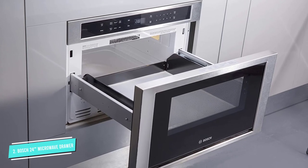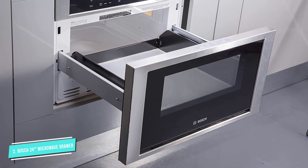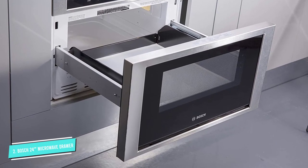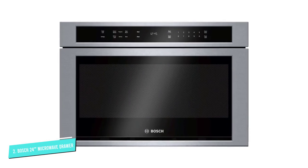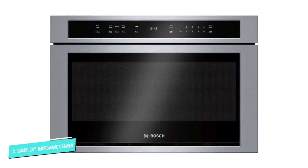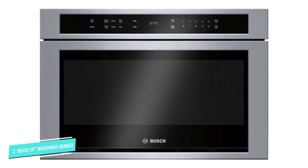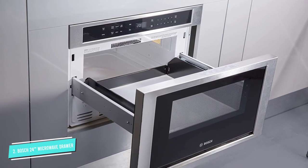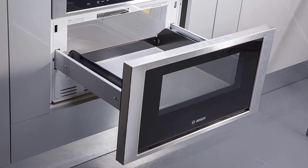this appliance also has 10 power levels that you can control for a customized cooking experience. Feeling like taking it easy and letting the microwave do the work? No problem. With all kinds of automatic sensor programs, including a high-tech defrost program that detects the food and determines the right power and cooking time, you'll be cooking up and reheating all kinds of meals in no time.